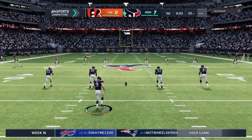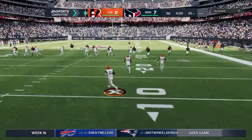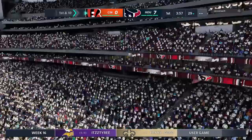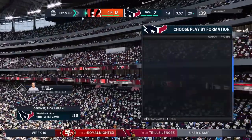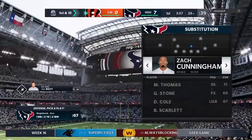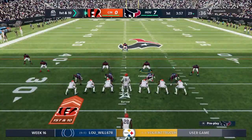Set now to kick this one away, and off it goes. And now here's Ross. And it's a pretty good return here as he'll get this up to the 29. Over 1st and 10 at their own 29-yard line. The Bengals drive about to get going.